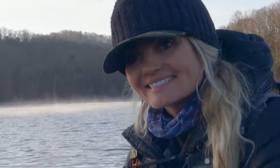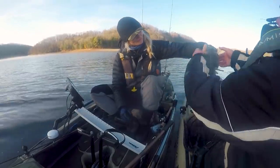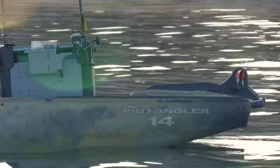Some people sandbag. Or you sneak in about 60 inches where the bass on them at the last second? Yep, that's a beautiful fish though. Thank you, I appreciate that.